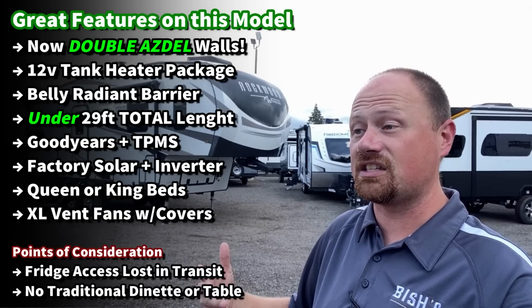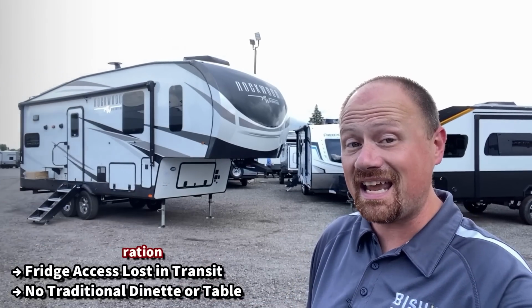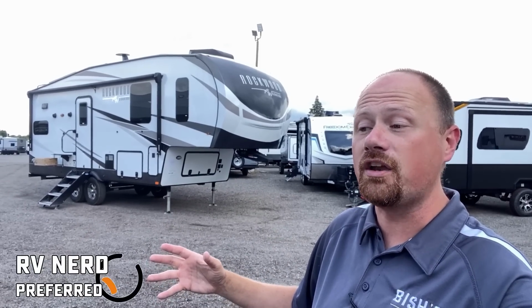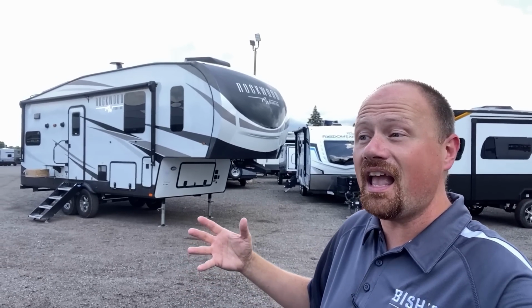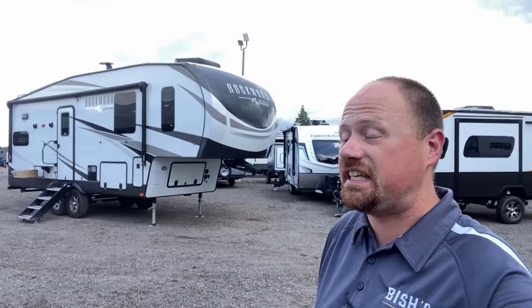Overall, I think that this is by and large categorically superior to what it was before, and that's saying a lot considering when this floor plan first debuted, I actually named it as a tie for my number one new favorite fifth wheel in like the 2021 camping season. This thing is less than 30 feet. It has a full bed slide. It has carpetless slides now. They're just killing it with these.